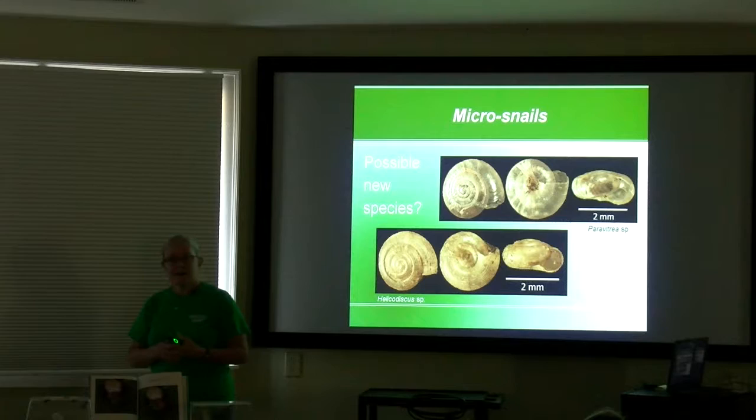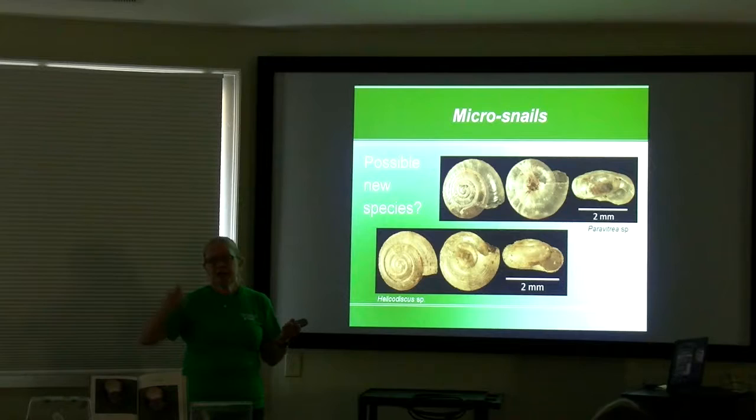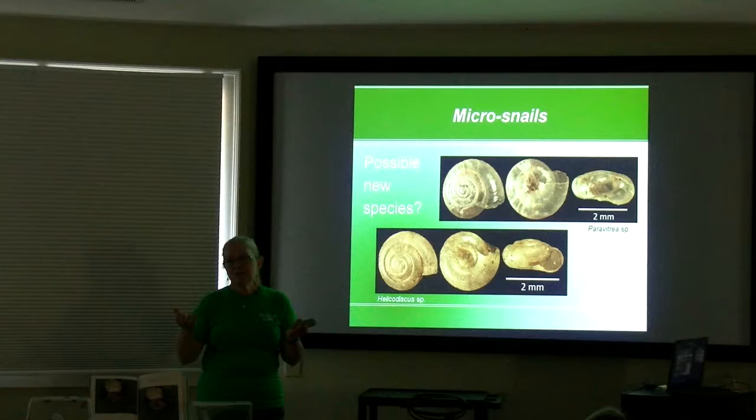And then there's one snail down in the acidic Pocosins in eastern North Carolina, down in the swamps, that live in such an acidic environment. And if you remember your biology or your chemistry, acid and calcium carbonate, which their shells are made of, they just don't mix. You know, it's like putting an egg in vinegar. It'll dissolve the shell from around the egg.